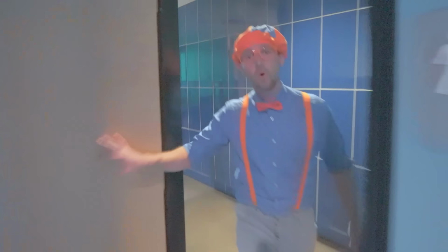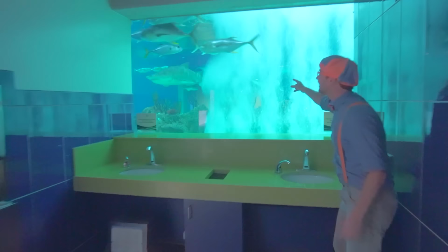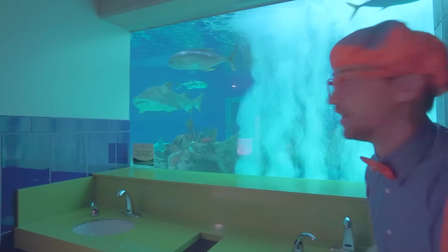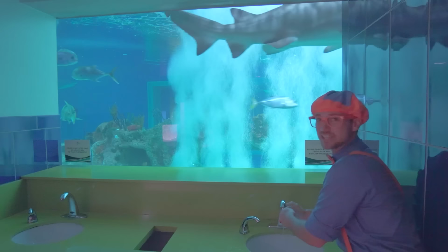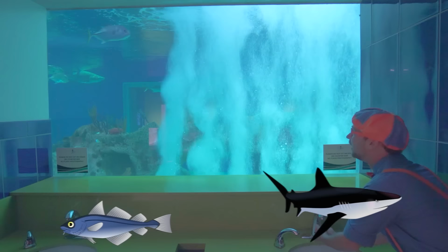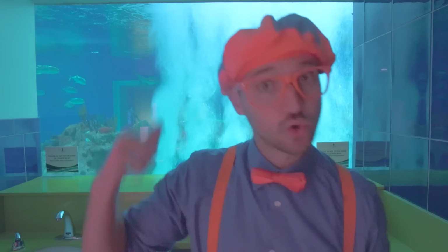Okay, welcome to the bathroom. Whoa, look! Whoa! Look! This restroom is underwater. And this restroom actually won the best restroom in America. Whoa, you can wash your hands right here? And look at sharks and fish. Whoa, this is awesome. Pretty cool. All right, I wash my hands. Now I'll go dry them. You enjoy the view.